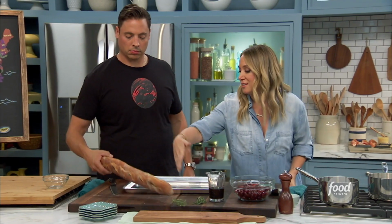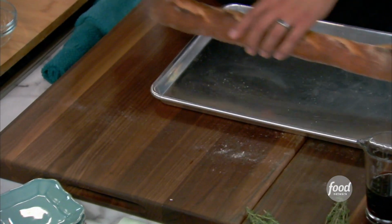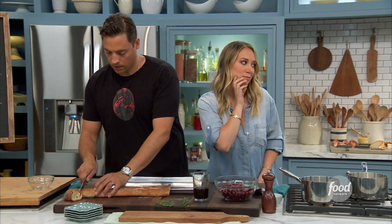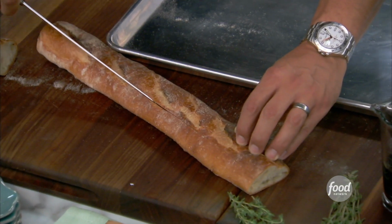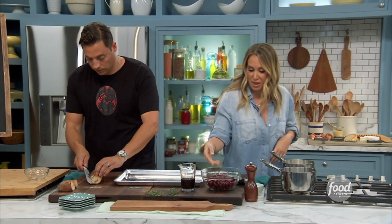So let's cut the ends off this baguette and then cut out a V all down it, and we're gonna pull some of the bread out to make room for the brie. Look at that, perfect fit right there. And you want me to cut a V out of there, right? Yes, sir. To make a trough. So we're gonna just get this one going right here.